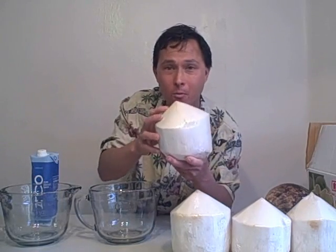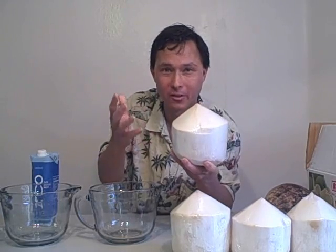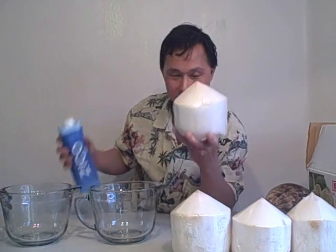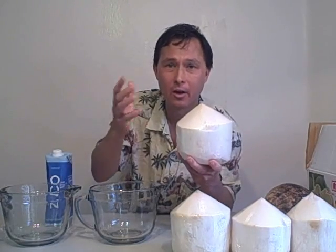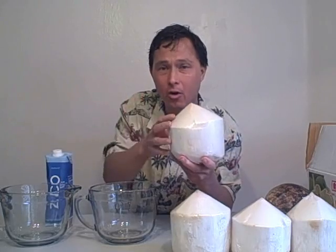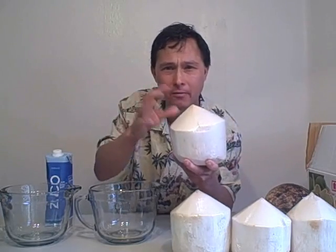If you live in Florida, live in Hawaii, hey, get these fresh. Don't buy the imported ones. If you live in the middle of the country, you can get Zico or these. Well, guess what? I believe the fresh coconuts are better, even if they are dipped. The other thing to remember is that you can always also get the Mexican coconuts, which are actually not dipped, but they're going to have a little bit different flavor.